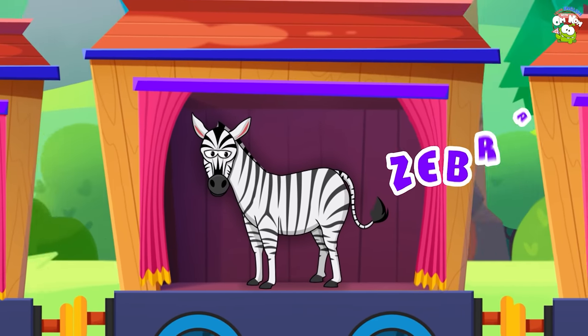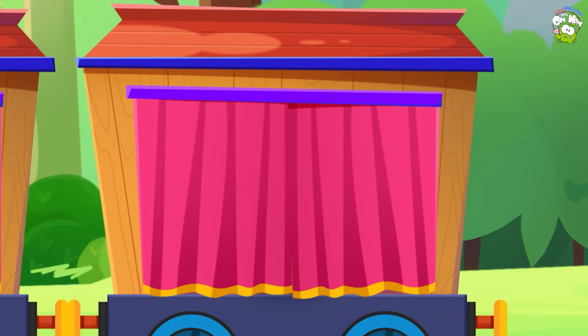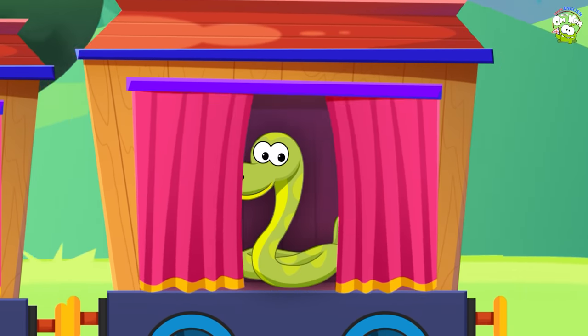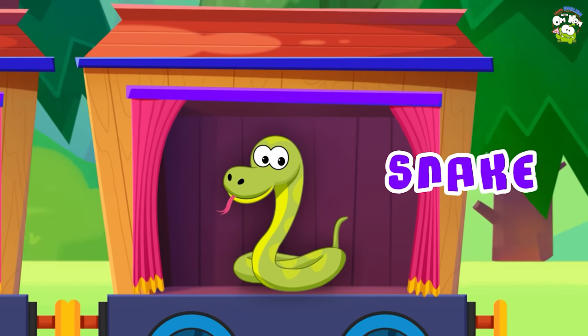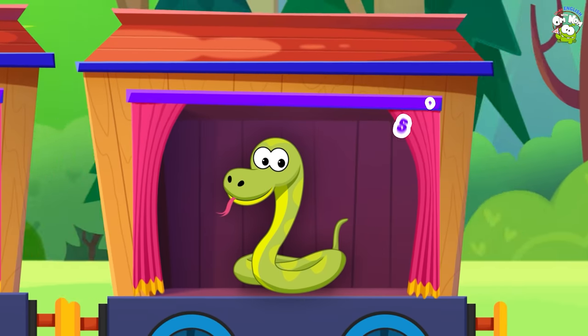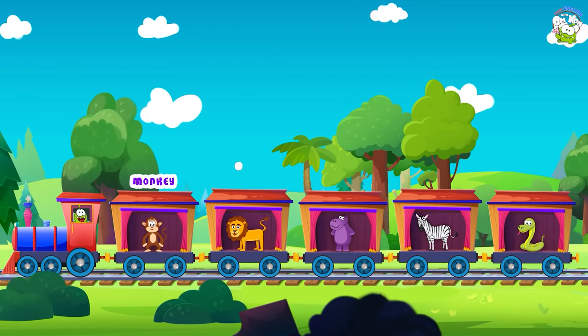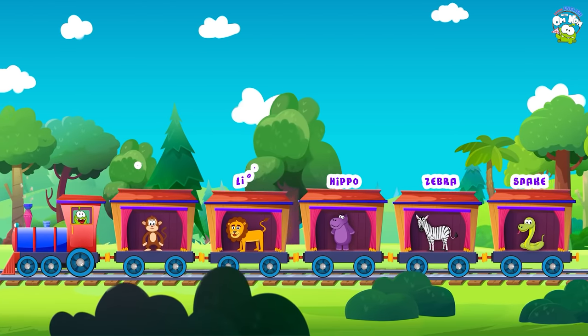Wow! Just one more to go! Which animal makes this sound? Any guesses? Right, it's a snake. Wonderful! What a cool animal train! Monkey, lion, hippo, zebra, snake!